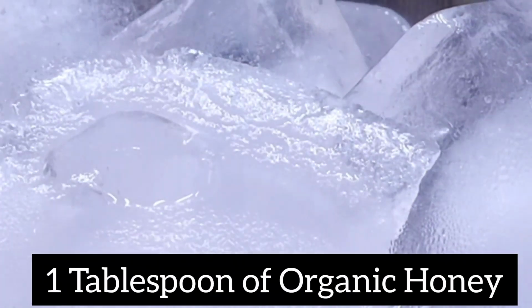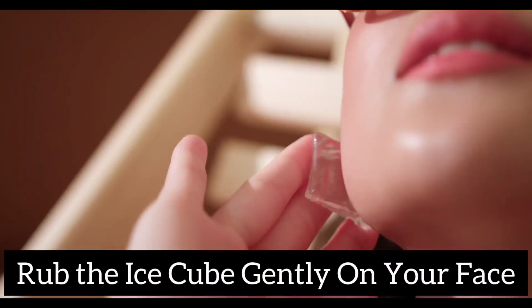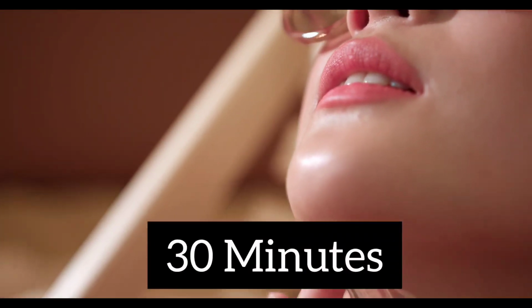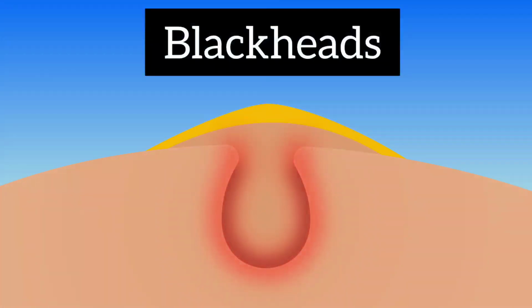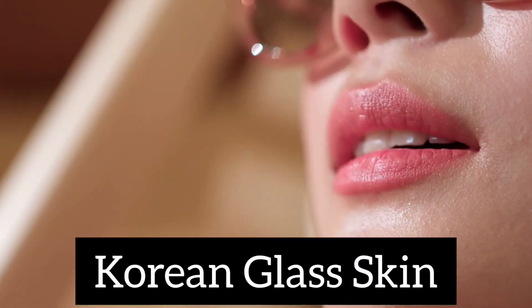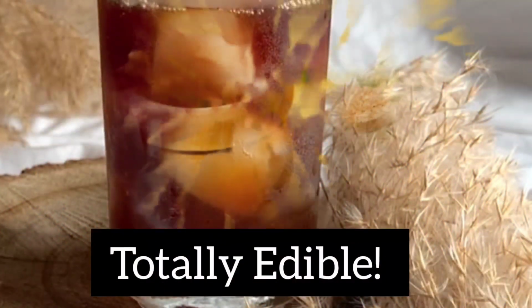Directions: mix a cup of milk and 1 tablespoon of organic honey. Pour the liquid in an ice tray and place it in the freezer until it is frozen. Once frozen, rub the ice cubes gently on your face and leave it on for approximately 30 minutes before washing your face. This procedure will help remove blackheads, clean your skin, leave your skin glowing, and give you that infamous Korean glass skin. Oh, and of course, you can totally drop a few cubes in your tea or coffee. It's totally edible. So there you have it.